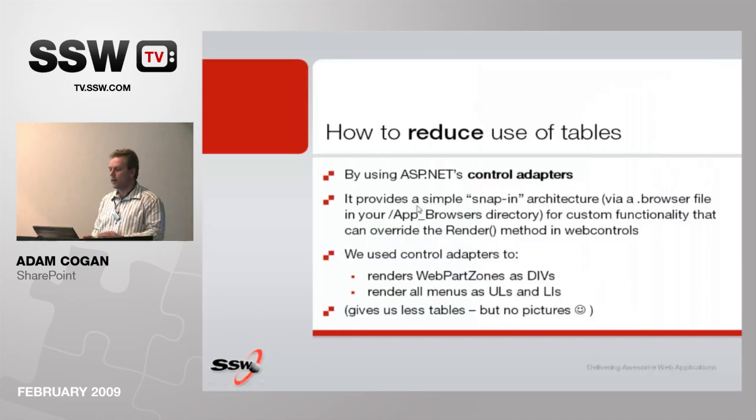Okay, so this is how you do it. You use the ASP.NET control adapters because it's not that hard. Basically, you have this snap-in architecture that uses .browser files. At the end of the page lifecycle, the render event fires and you clobber what was there. Okay? So you're still building it exactly the same way, but it just renders it differently. In the render event, you change it to ULs and LIs.